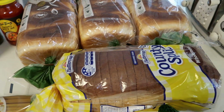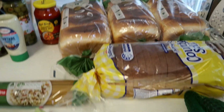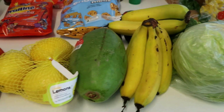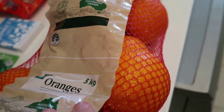Okay, so I've got lots of fruit and veggies this week. I ended up getting a big bag of oranges because I really love to have fresh oranges in the house. These are 3 kilos of oranges for $6.50. Juice them. The kids have them every day. We always have oranges in the house.